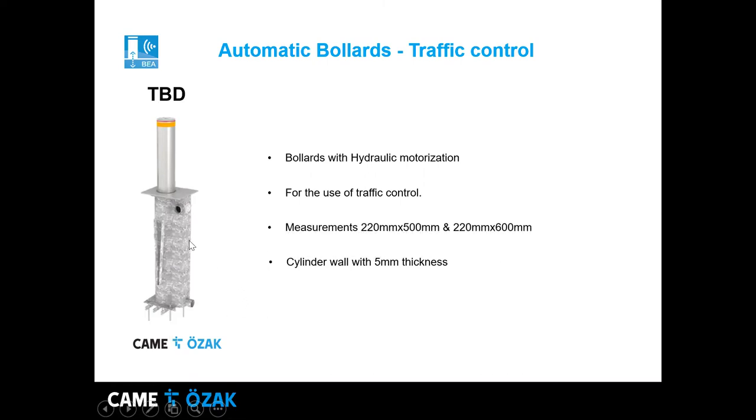They're not crash rated. But of course, if somebody's driving a car and hits a bollard, he's gonna get some damage. No matter what, the car's gonna get damaged. We have two different types of measurements: 220 millimeter diameter by 500 millimeter high, and also 220 millimeter diameter by 600 millimeter high.